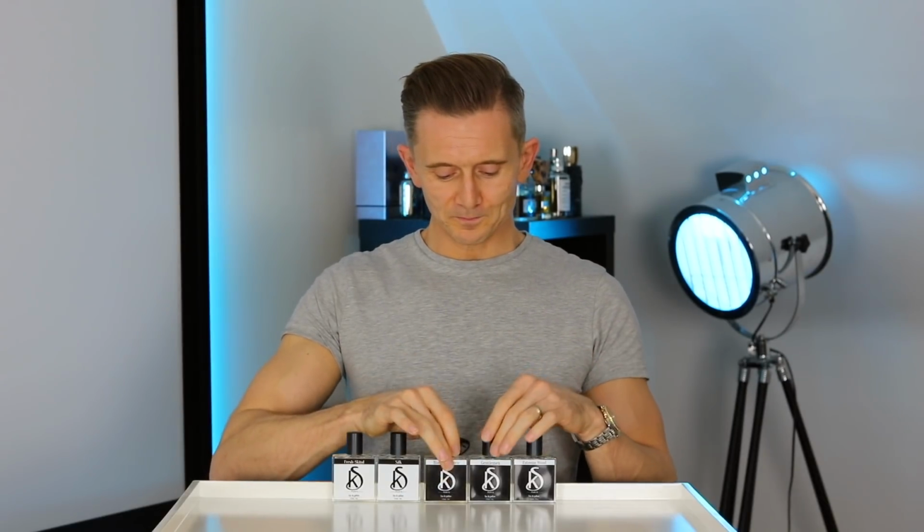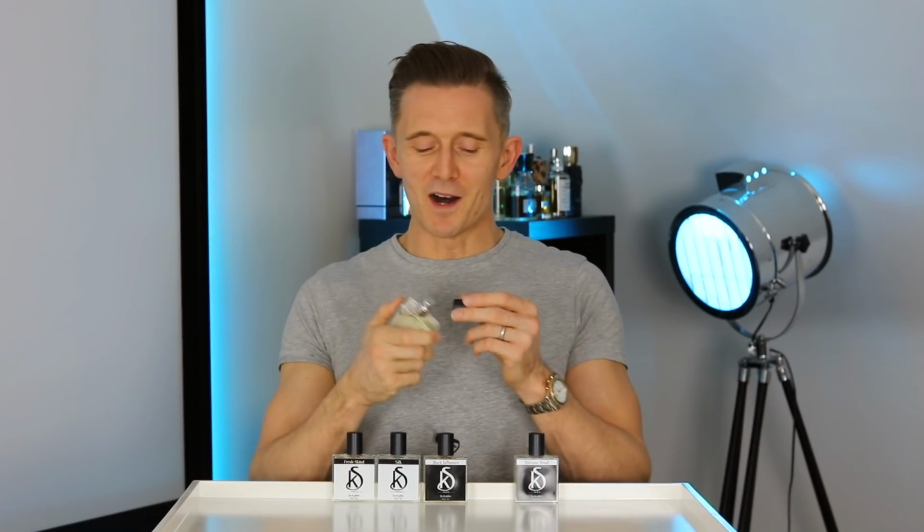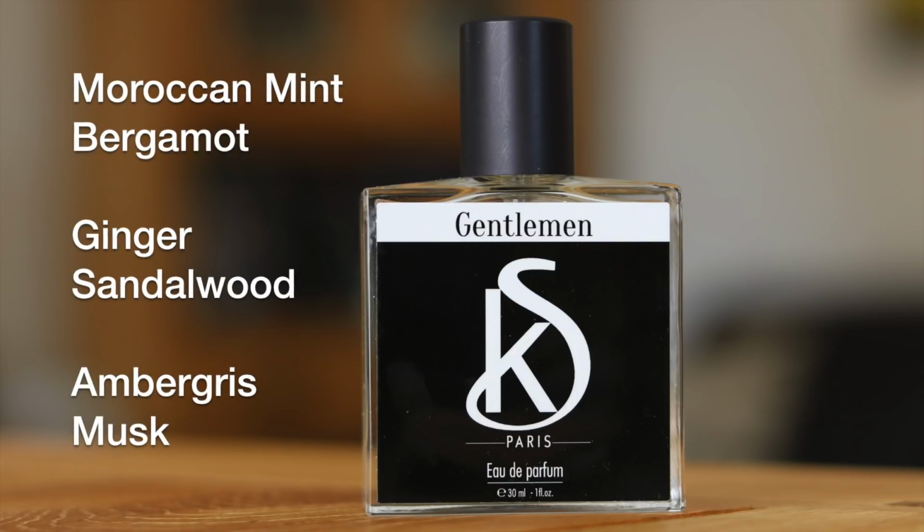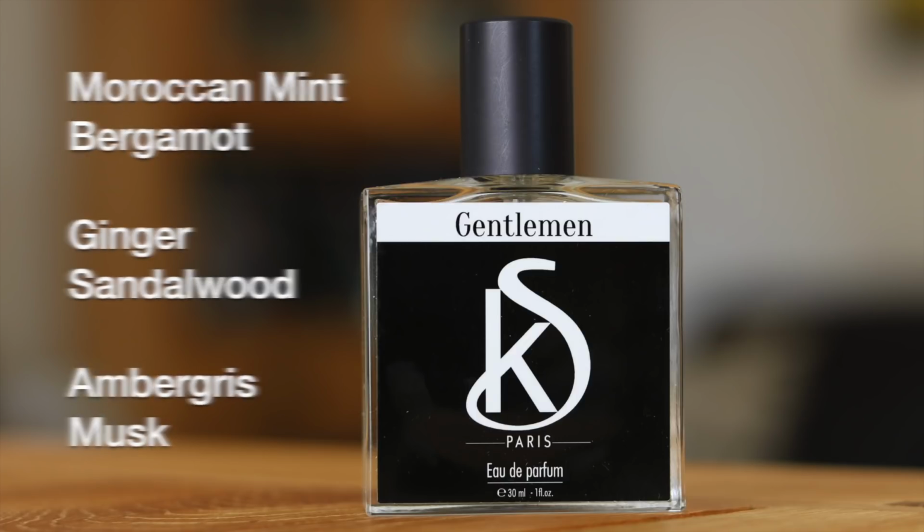The next one is called Gentleman. As you might expect, this is a very refined fragrance that would be perfect for a gentleman dressed up. The notes in this one are mint from Morocco and bergamot in the top. In the heart, ginger and sandalwood, and in the base, ambergris and musk.